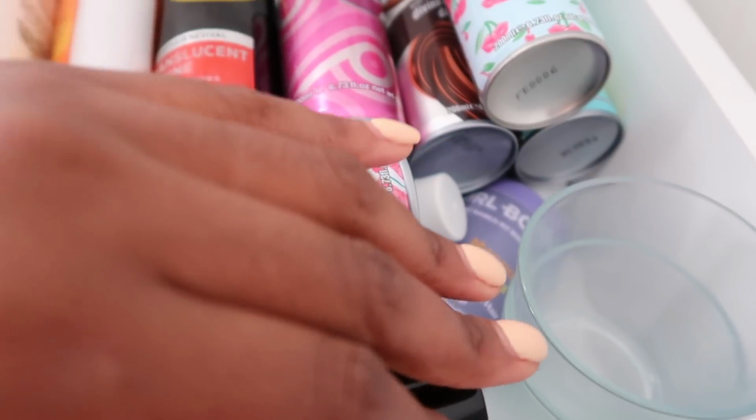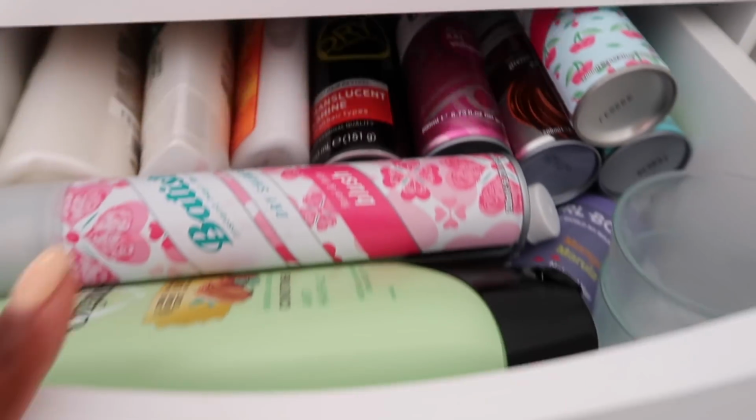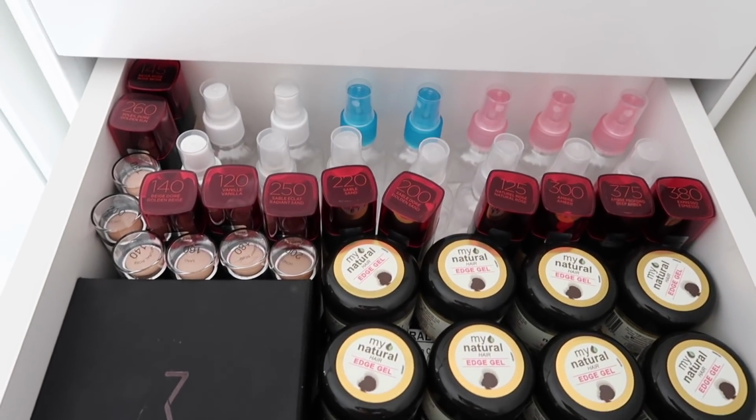Then over here, I've got some more candle holders that I came with from Cape Town. Why I'm such a hoarder. Then we have my giveaway drawer.